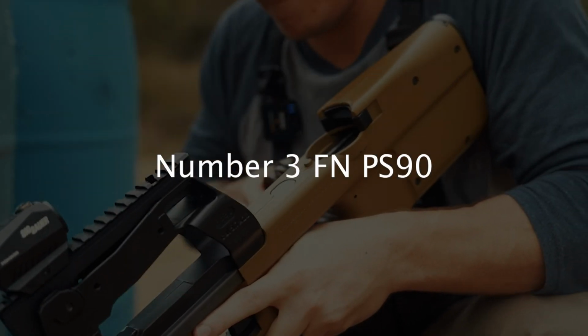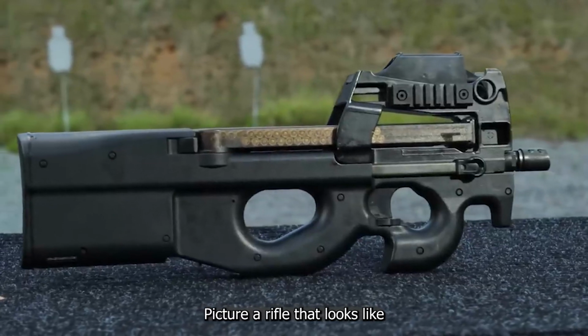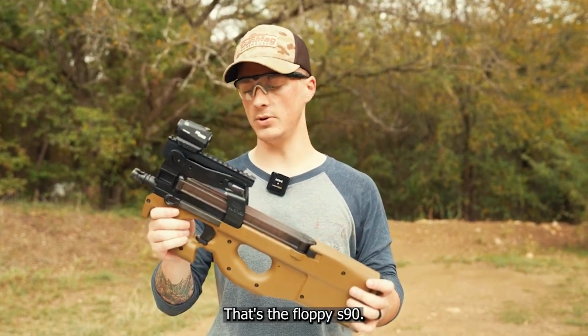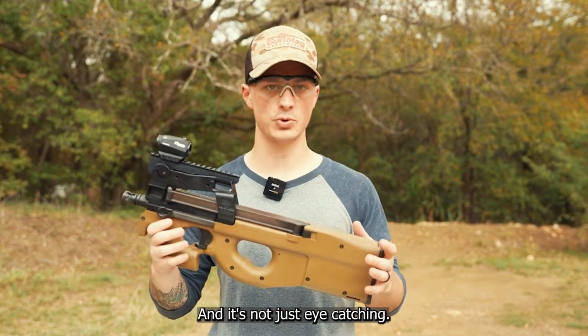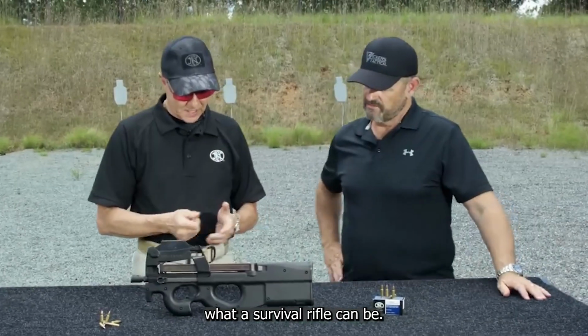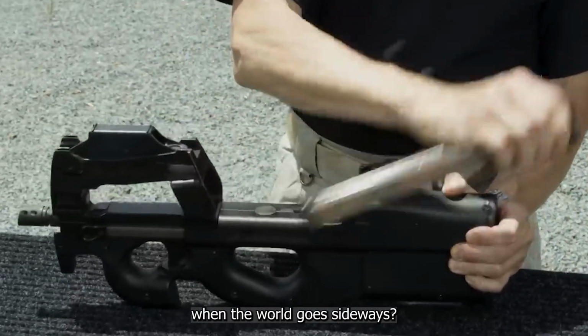Number 3. FN-PS 90. Picture a rifle that looks like it stepped out of a sci-fi blockbuster. That's the FN-PS 90. And it's not just eye-catching, it's redefining what a survival rifle can be. But can a space-age-looking firearm really hold its own when the world goes sideways?